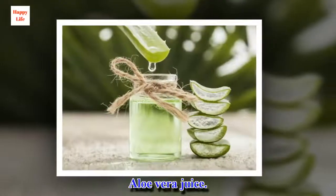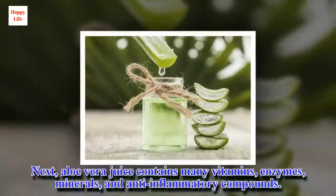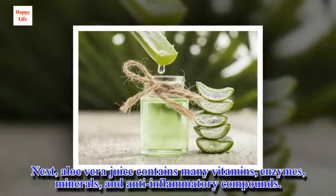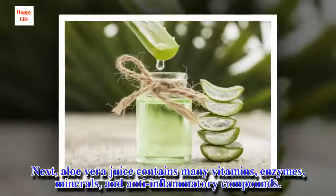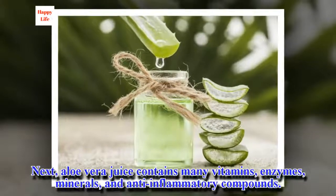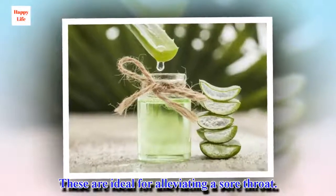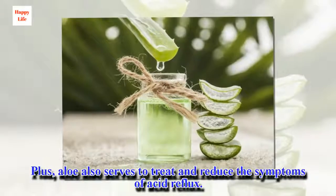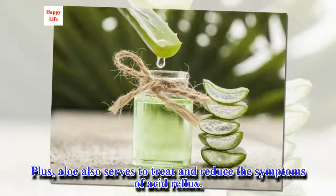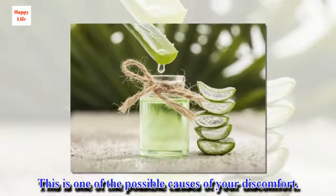Aloe vera juice. Next, aloe vera juice contains many vitamins, enzymes, minerals, and anti-inflammatory compounds. These are ideal for alleviating a sore throat. Plus, aloe also serves to treat and reduce the symptoms of acid reflux. This is one of the possible causes of your discomfort.